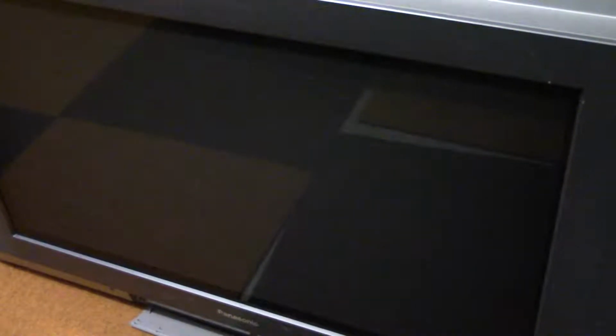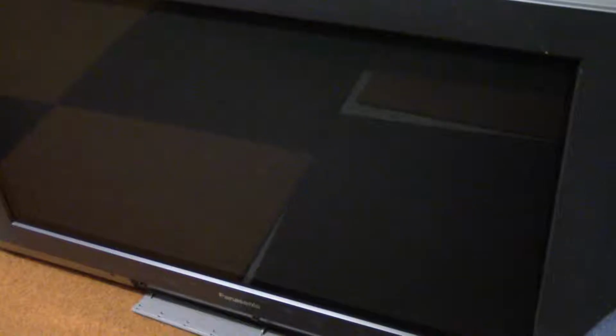Panasonic 50Hz CRT television. They're one of the early widescreen ones. It's got SCART connections, which is why I use it for the Laserdisc player. Another one of the best Panasonic CRT televisions. This one's from the year 2000. Good model, got it for free.